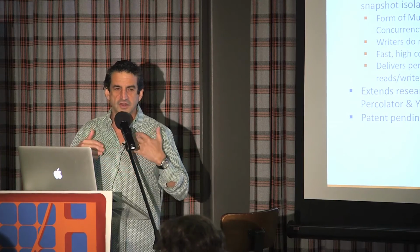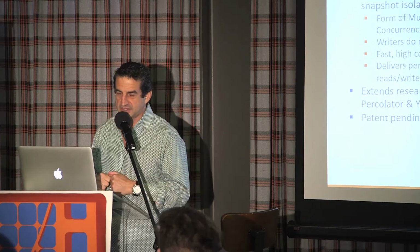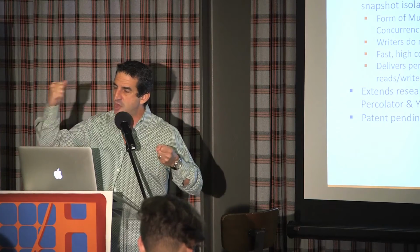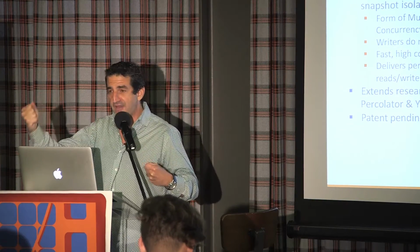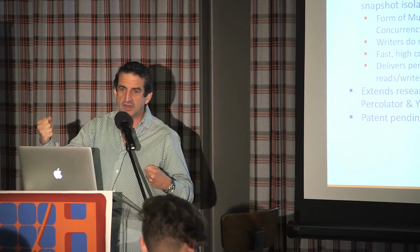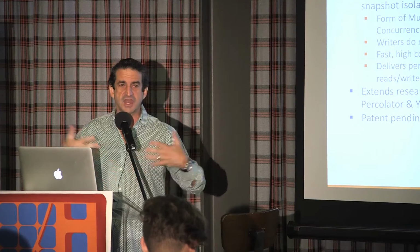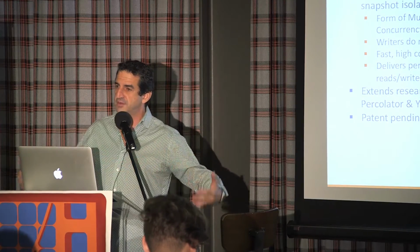The multi-version concurrency control architecture we use is standard snapshot isolation, meaning every write to the database has a timestamp, and no reader can see any writes that come after the timestamp of that reader. So there's no locks on reading. So the system, just like an Oracle system or a Postgres system works, it works on this distributed platform.